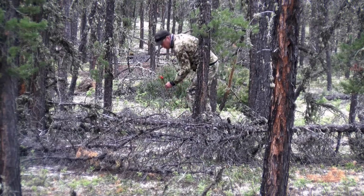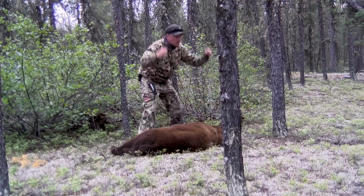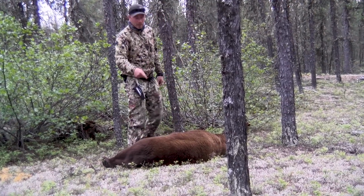Man, we've been sitting and we've been putting on a pile of time on this, being real selective, and we're starting to get down on the days. We got some bad weather coming, so this is one heck of a nice, beautiful bear. Whoa, that's what it's about right there.